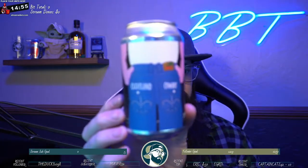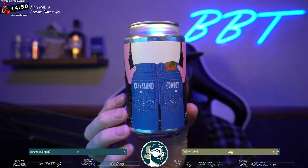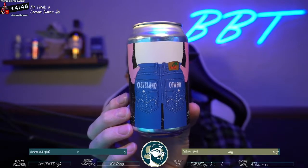This is what I am drinking. This is called Cleveland Cowboy by Prairie Artisan Ales. This is a brewery out of Oklahoma City, Oklahoma. Let me just tell you a little bit about it. This is an imperial pastry sour with tart cherries, sweet cherries, vanilla, cinnamon, and pecans.